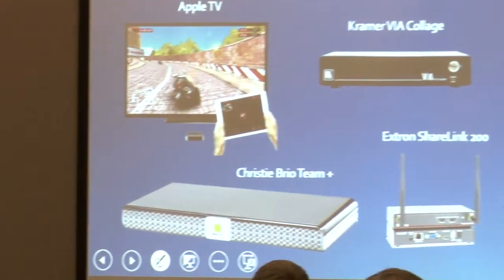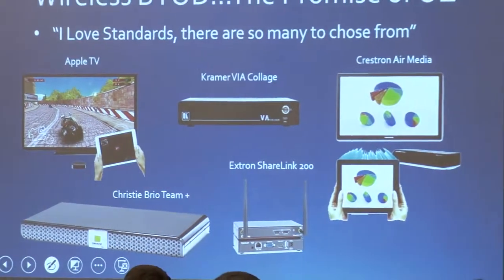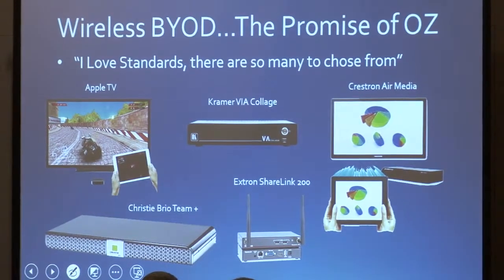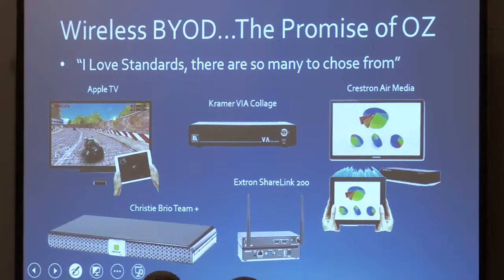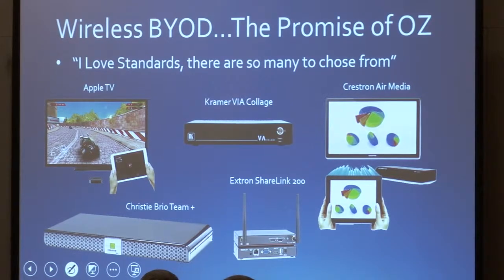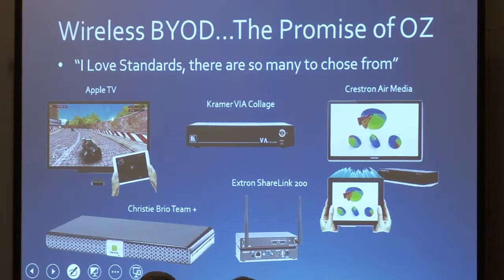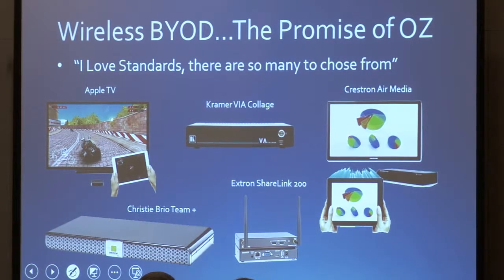Some of the things that we have here at the show, we are an Apple dealer, you're in education, we can't sell it to you. But it's the reality that's out there. You've probably got some rooms where you've got an Apple TV in the room. We have the Kramer Via Collage. Via Collage was actually the Wow Vision product, if you're familiar with Wow Vision. So they have that in their booth, you can check it out.